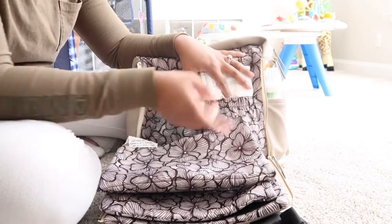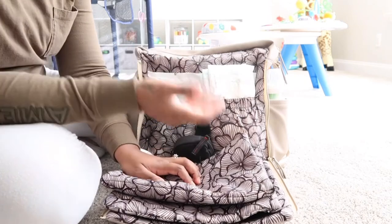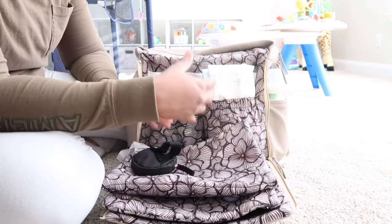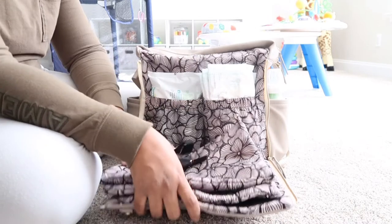And then we also keep a travel size pack of diapers in the trunk of our car as well, just in case we're out somewhere with family or something like that, or let's say we're running errands and we're gone longer, because she pees like every 45 minutes to an hour. If these run out, we have some in the trunk of our car.